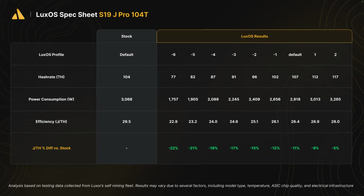So by default, LuxOS offers 24 different steps. However, we're just showcasing these 9 as they're sort of our recommended safe zone. More than a +2 overclock can be dangerous for the miners depending on hardware conditions and ambient temperatures. So it's important to be careful when pushing outside of this safe zone.